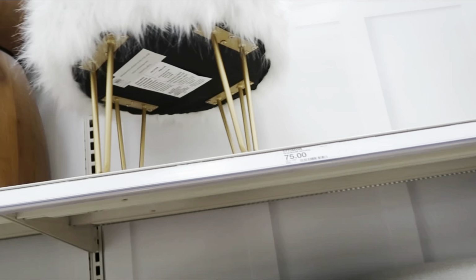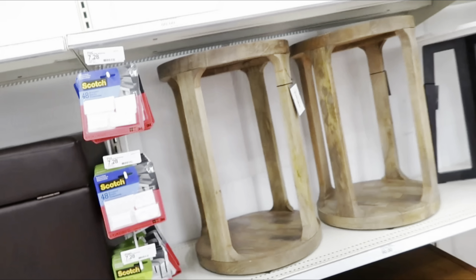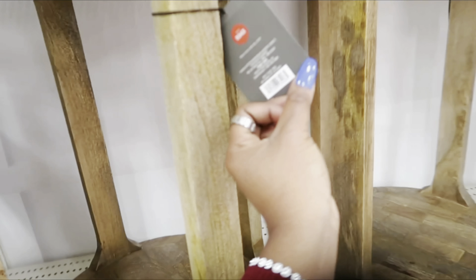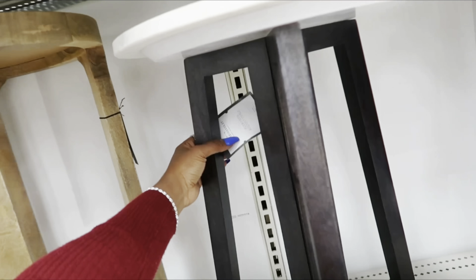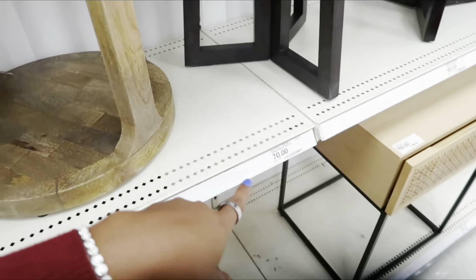How much is that one? That's $75. Not bad. These are cute. Okay, Target, come through. Super cute, like little side tables. This one even has like little marble. It's probably fake, but who knows? Nobody will know. Cute. $70.